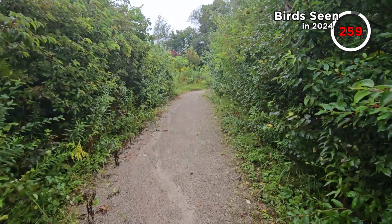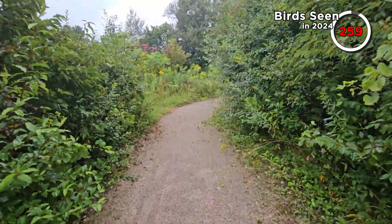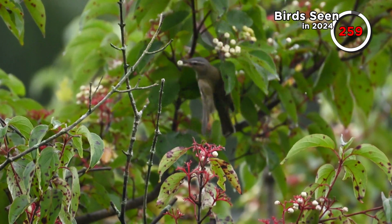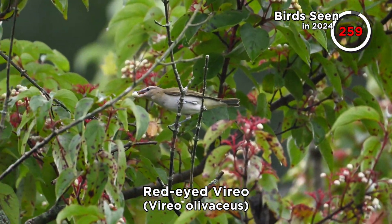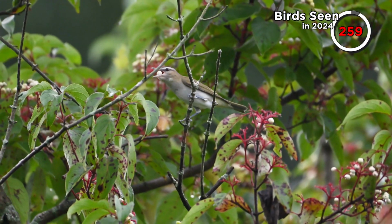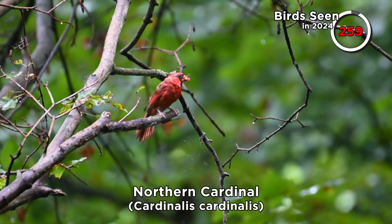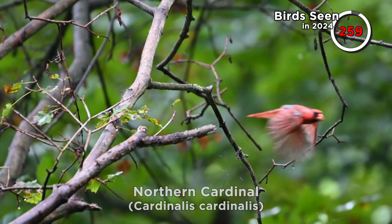We continued further along a gravel path towards a more wooded area. Another hungry red-eyed vireo. I just missed the focus on this shot, unfortunately. Super molty cardinal, but it's that time of year.